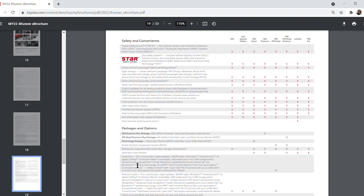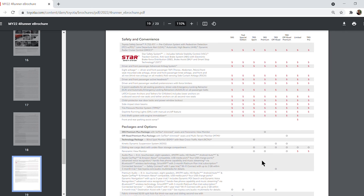I feel like if you notice that it does not say multi-terrain monitor, it says panoramic view monitor, standard, Limited, and TRD Pro. I really feel like this is supposed to say standard multi-terrain monitor. I do, but I guess I could be wrong. But look, you can get panoramic view monitors as an option on the TRD Sport and SR5 Premium. So that's sort of cool.